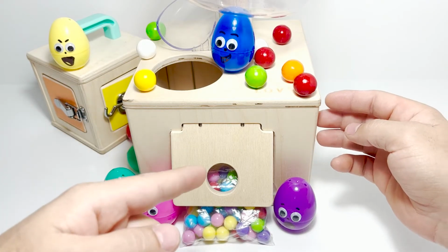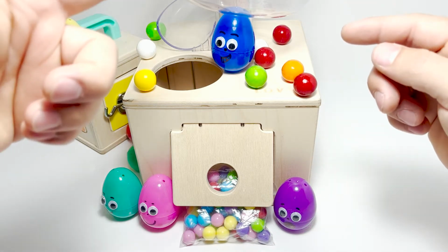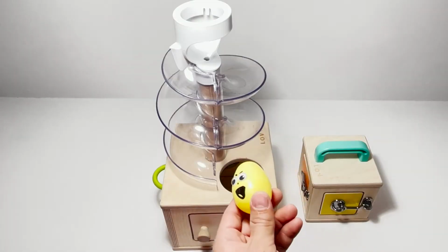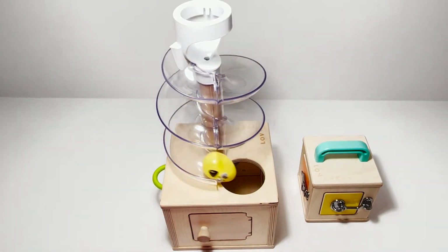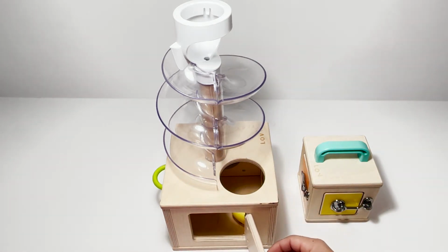We have a Lovevery set, we have eggs, beads, and this log box, and the eggs are gonna be rolling down the slide. Come on. The first egg to go down the slide is the yellow egg. Rolling down, boom, into the hole. Yes, let's get you out of there, yellow egg.